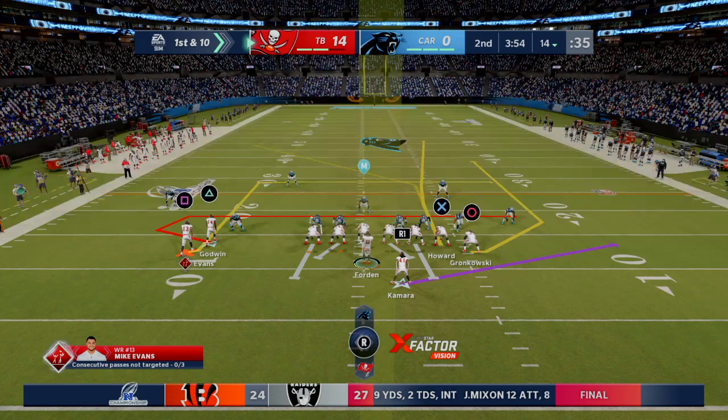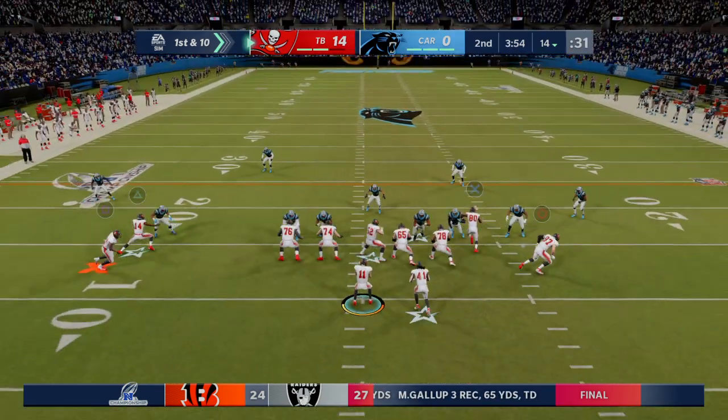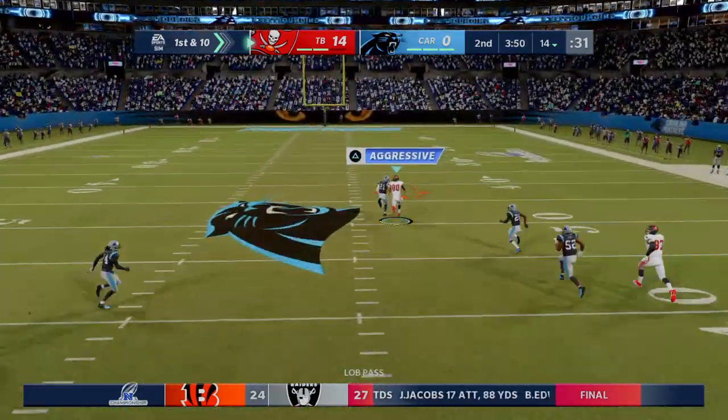The Bucs offense set to begin their next possession. They are clicking on all cylinders. They seem to be just scoring at will right now, and that's why they've opened up this big lead.